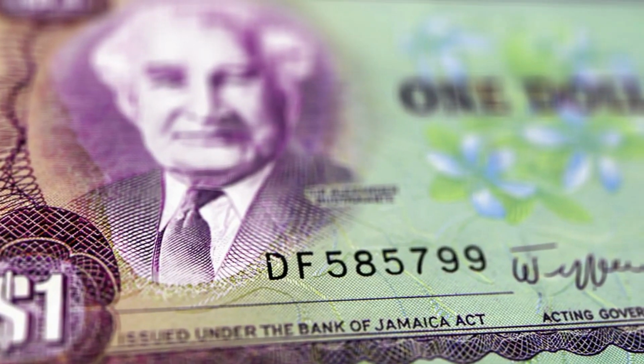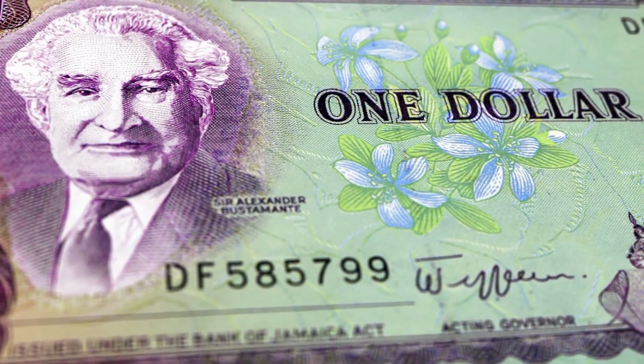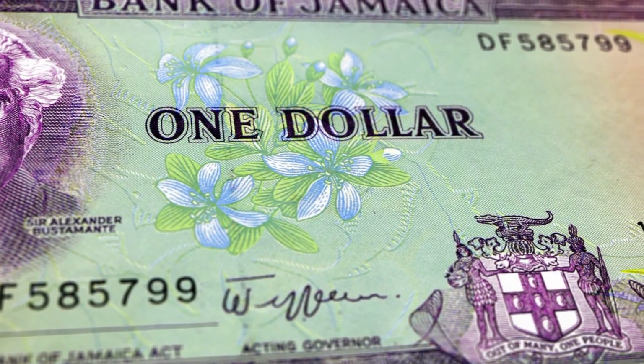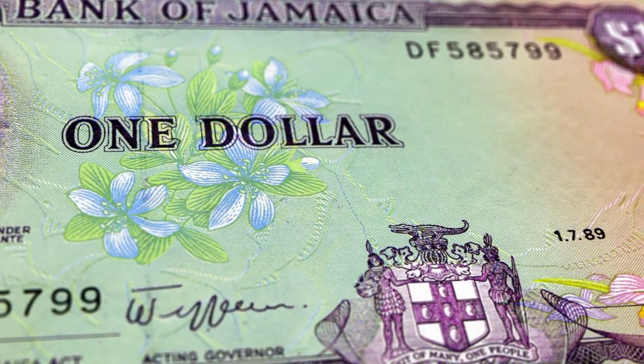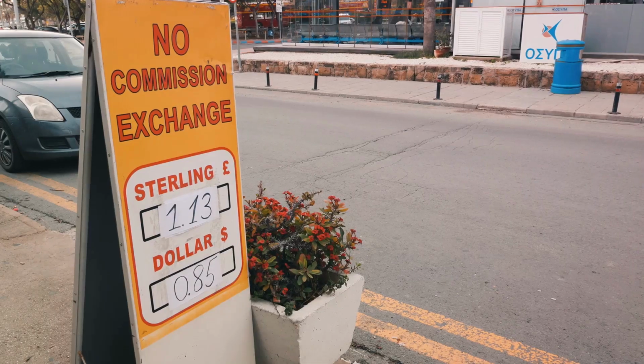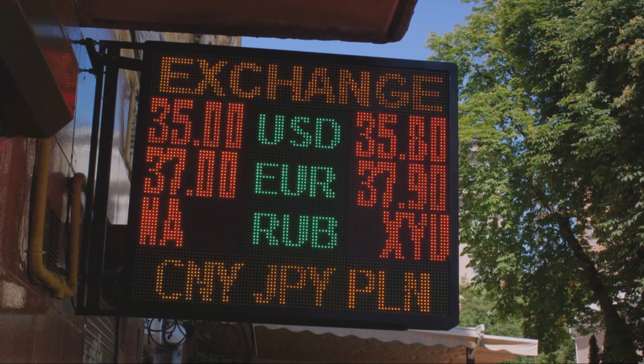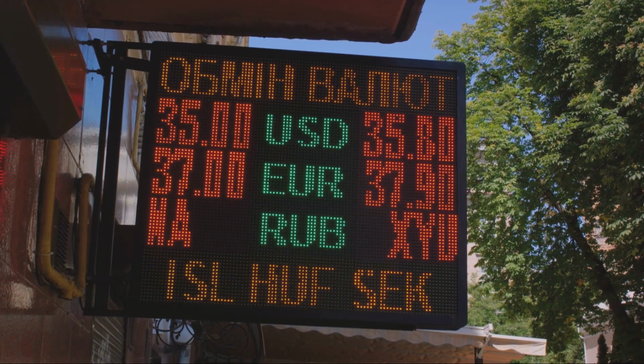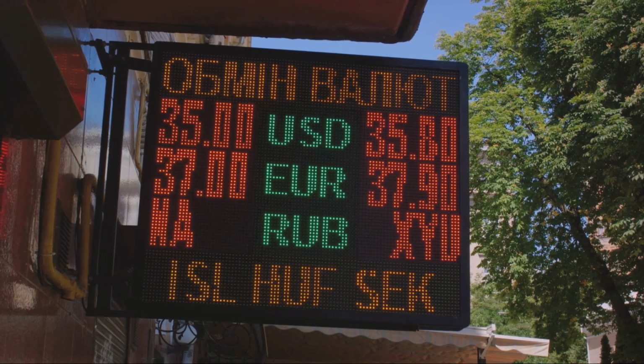Fast forward to today, and the Jamaican dollar paints a different picture. Hovering around 155 Jamaican dollars to $1, it's a far cry from its initial glory. But don't let that fool you into thinking it's a tale of decline. On the contrary, it's a story of resilience, of adapting to the ever-changing economic landscape.